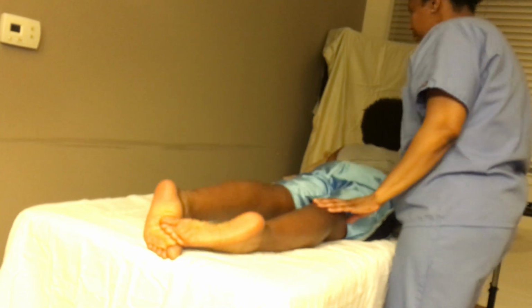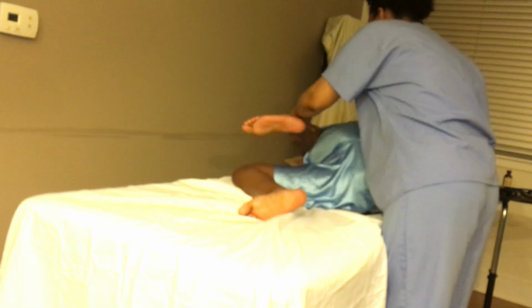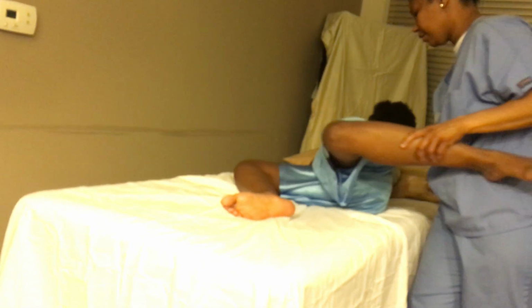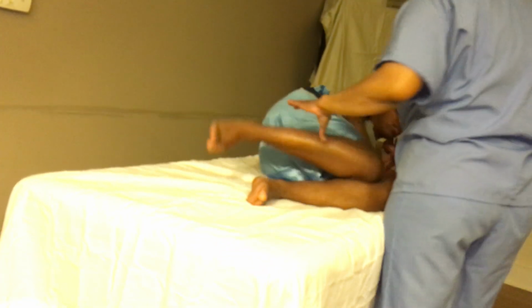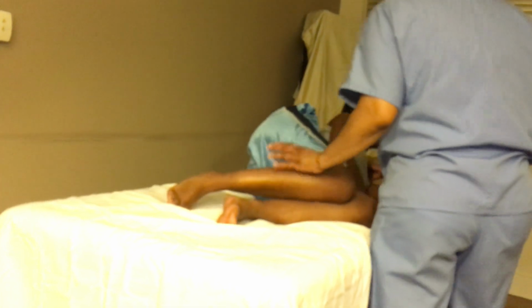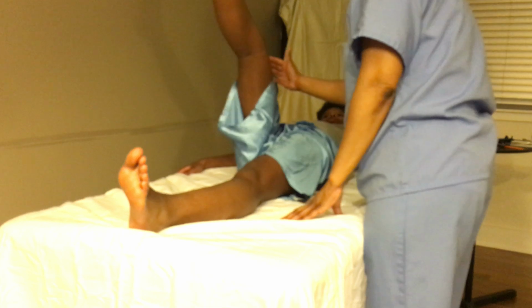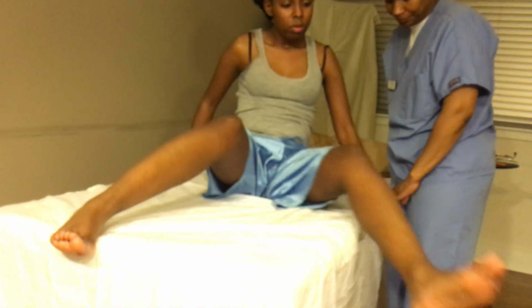Okay. Go ahead and roll over on your side. Bring that hip up to you. Very good. And extend it back. Good. The other side. Bring that hip up. Very good. Very good. Okay. Actually extend your legs and I want you to hold one leg up. We're going to check the neuromuscular function of that leg. Very good. Hold this one up. Very good. Okay. Gonna have you sit up on the side of the bed.